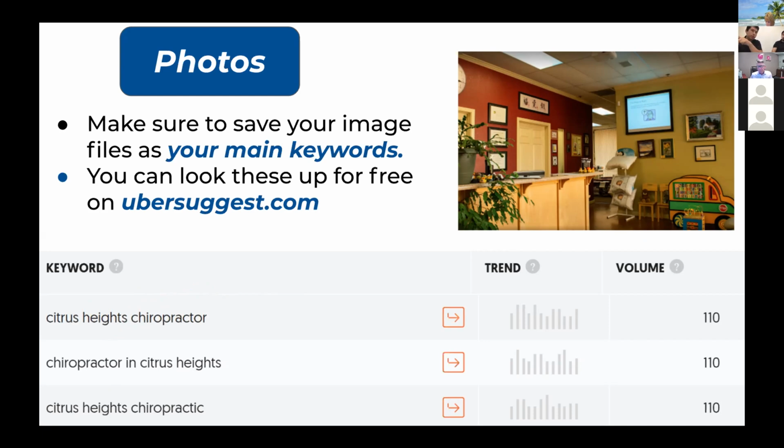Also, like you were saying, for your images, let's say you just got an image from your photographer that took pictures of you and your team, for example. When you save that file onto your computer, before you upload it onto your website that's associated with your Google My Business, and even before you upload it to Google My Business itself, you should do both. That file name should be Citrus Heights Chiropractor, or Pest Control in Roseville, or Dentist in Roseville, or Dentist near me. Those types of variations, because Google is a robot. They crawl the internet, and they crawl the meta information associated with digital files like images.